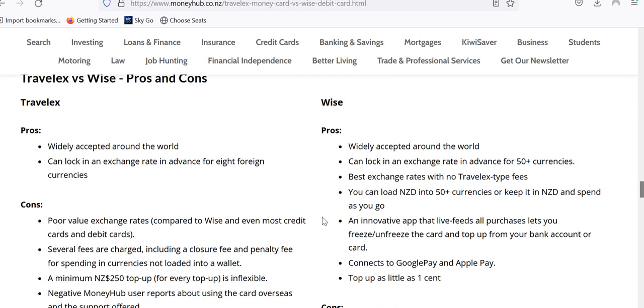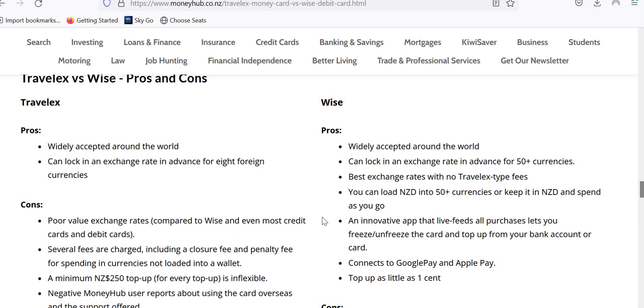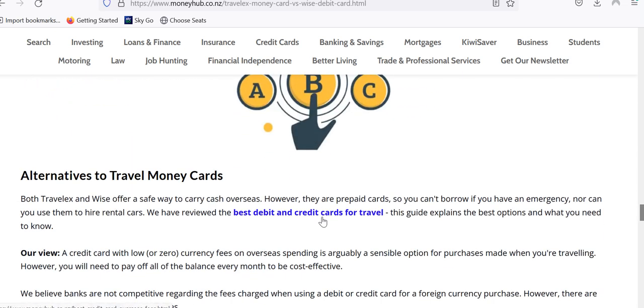So yeah, we just look at the pros and the cons. They're worth having a read of, and just making sure that you understand that whilst it looks a bit top heavy with the Travelex being lots of cons and then top heavy for Wise being lots of pros, this is all based on the information that we see and that we've done the comparisons for. So now it's time to look at the exchange rates.